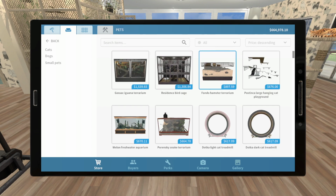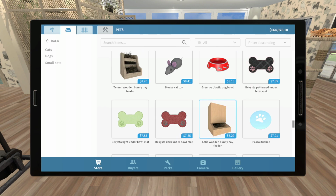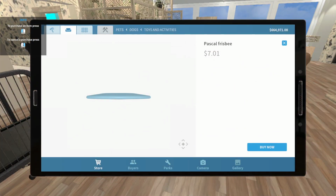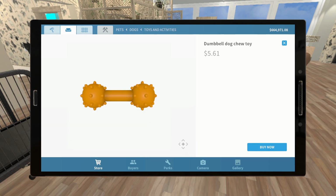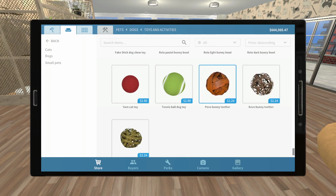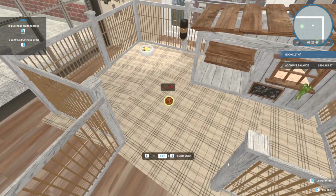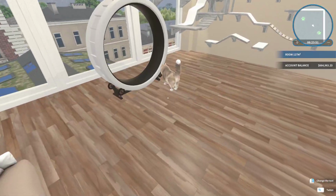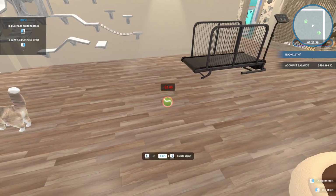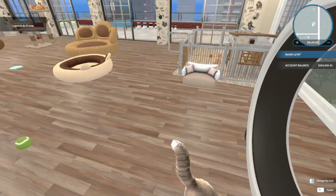Let's see. There are a lot of toys I never put out, so this ought to be interesting. Frisbee. Okay, no idea what that's for. I guess outside. Well, the problem is, I guess I can play with the dogs in here with the tug of war and stuff like that. See, let's find some cat toys. Oh, teether. We need a bunny teether. Here. And, so, let's see. Man, that cat's just stuck. Tennis ball dog toy. Okay, how about on here? No, you can't call him over to here, huh? What's wrong with you? You're broken, aren't you? Yes. Okay.